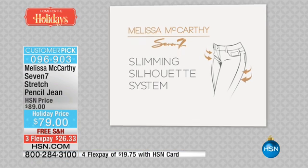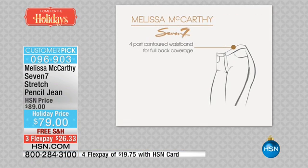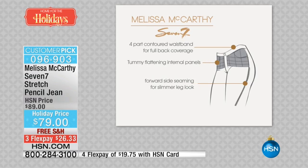Because gravity already has started there anyhow, right? You don't need your jeans to help it get there. Exactly. So it's all about that secret slimming silhouette. And again, we'll run the technology for everyone, but what we're talking about is paneling that is built into the jean. It's an internal tummy panel, so you're getting this comfort. You get the 4-part waistband, again, that's cut on the bias.